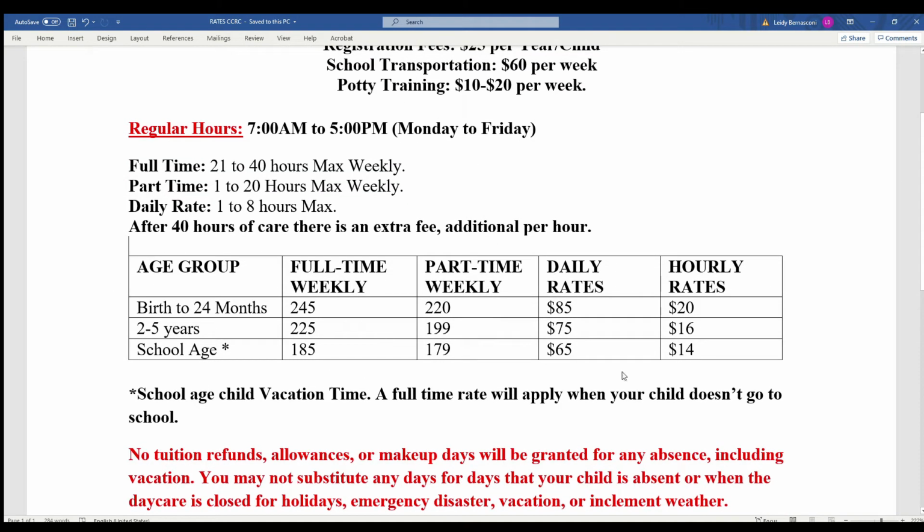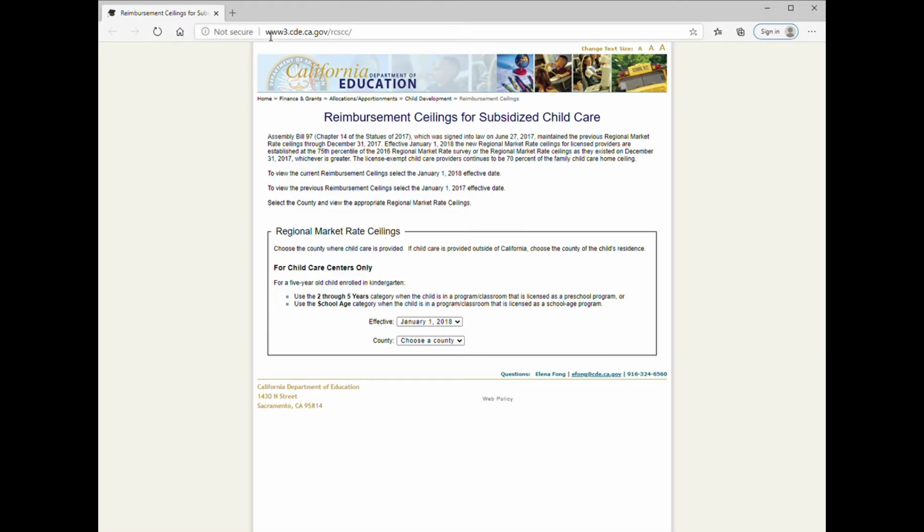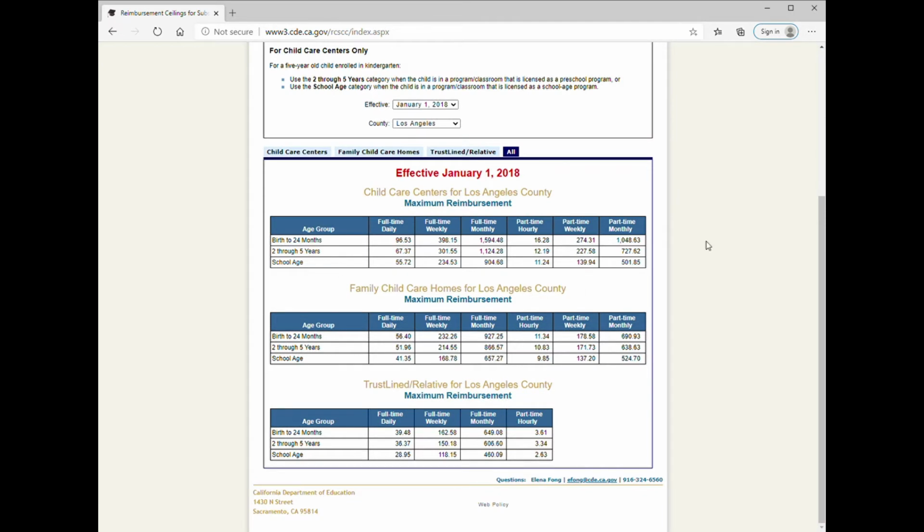Now, I want you guys to understand where I get this information. I will show you right now the website where I got it, and also we are going to be able to compare. If you go to the California Department of Education, you're going to be able to see more details about the rates. It's going to depend also on the county where you are from. Now I'm going to choose the county. I'm from Los Angeles County, and these are the rates for family childcare. If you have a childcare center, as you can see, it's going to be higher than home childcare.